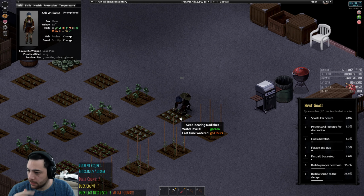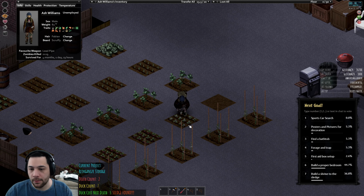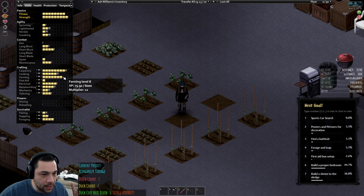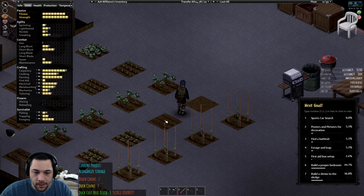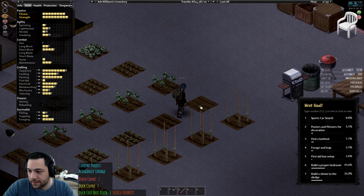So we have been remodeling our base accordingly. But right now what we're doing is we're just voting on what I work on next. And I guess my farming just leveled up. Huh. We're now farming 7. I have no idea what benefits we achieve with farming 7. But it's better than farming 6.